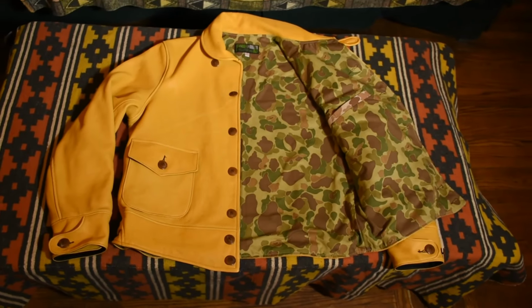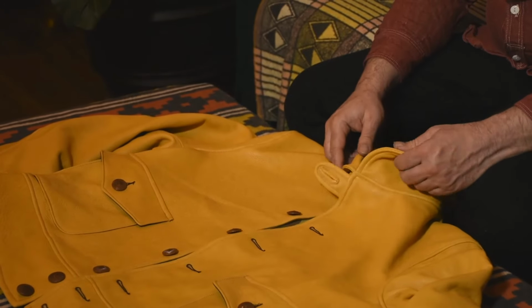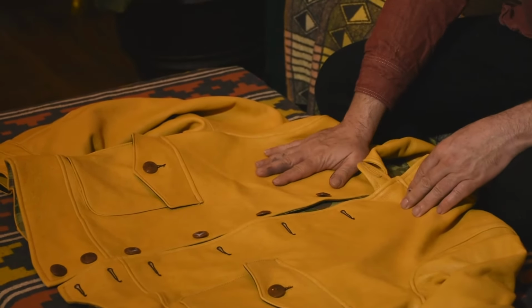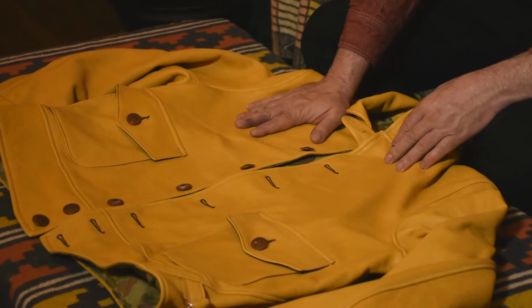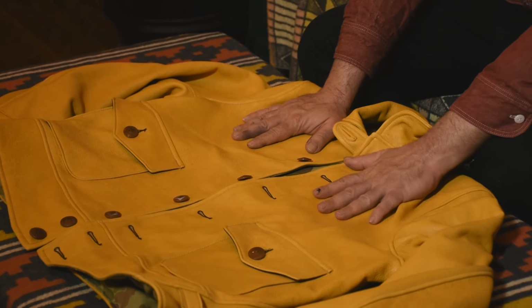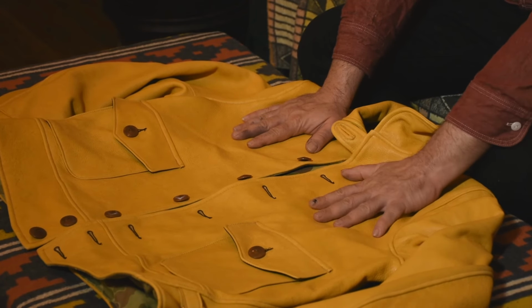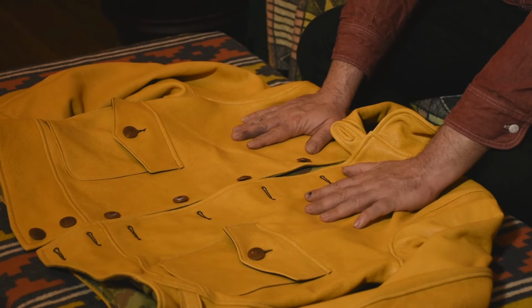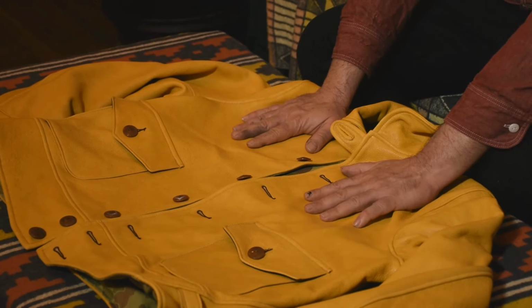So we produced this one with a World War II Marine Corps reversible herringbone twill liner using the green leaf side, and it has a lovely traditional light yellow aniline coloring, which is very uneven, so it has a very nice set of characteristics for it. I think I'm particularly fond of the way this jacket turned out.